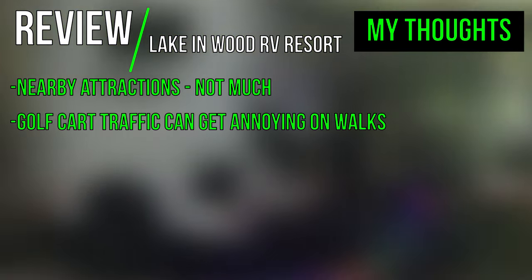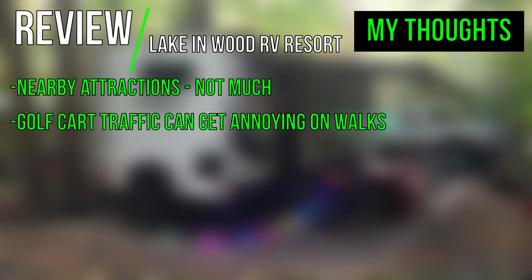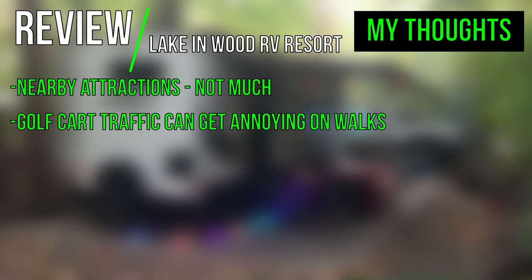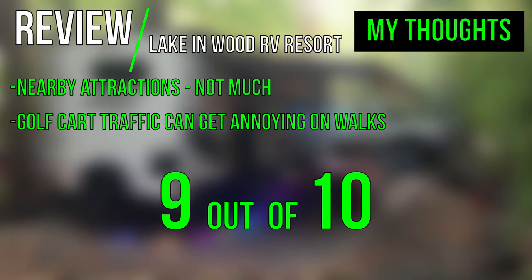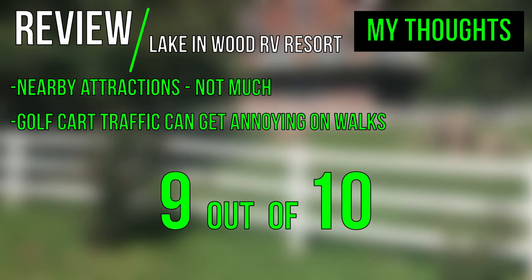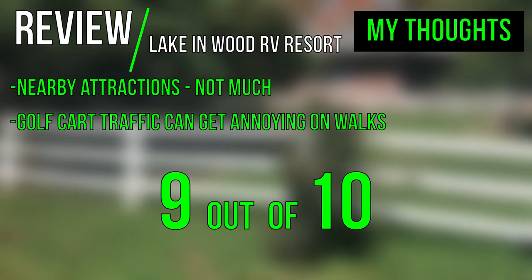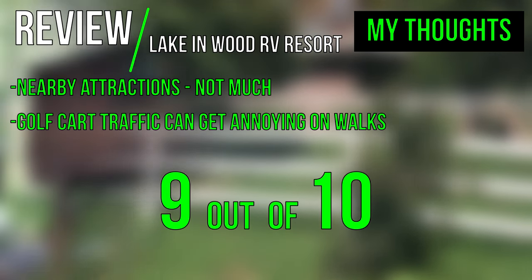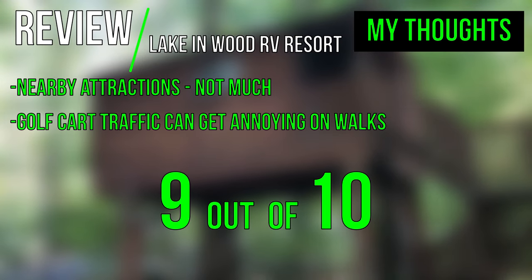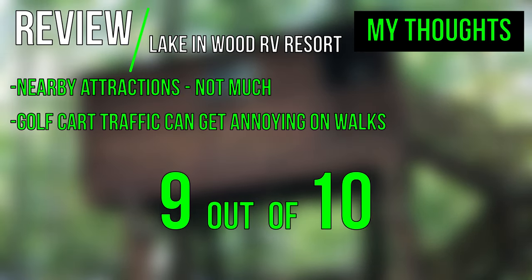But overall, this is probably one of the nicest campgrounds you're ever going to visit. I would score this campground a 9 out of 10. If it was closer to more attractions, amusement parks, restaurants, casinos, you know, more things to do without having to drive a half hour, 45 minutes away, I would probably give it a 10 out of 10. But I definitely highly recommend staying at this campground, and I know that I will be going back next year.